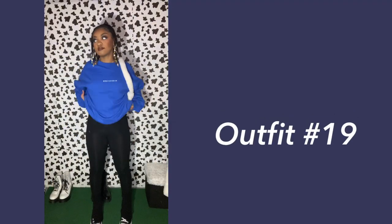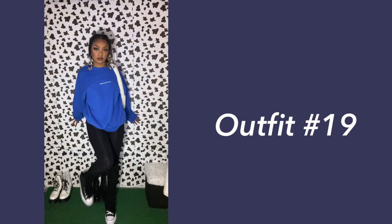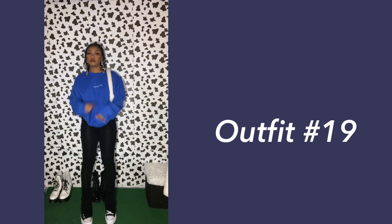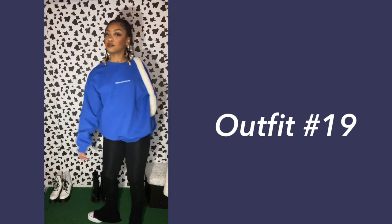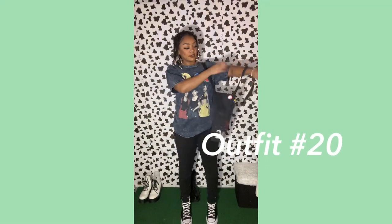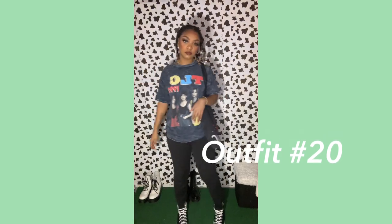So this sweater is from Misguided. That's the only thing different in this, I think. And I wore this bag before, from Shein. And the pants are from Misguided, Converse, and the bag from my brand.